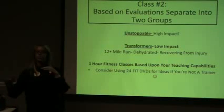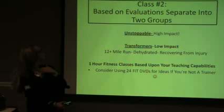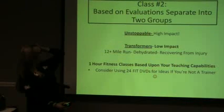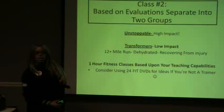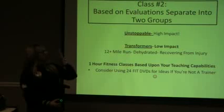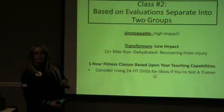The reason we came up with these groups, number 1, is because I had people that were with me for 7 years. That's called the unstoppable group. These are the athletes, the guys that want to do more, they want to be pushed a little bit harder. The other group are called the transformers because they're transforming. All right?